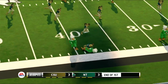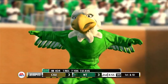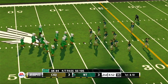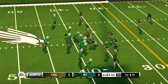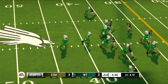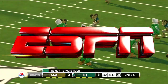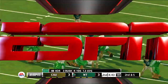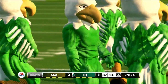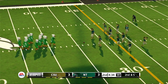Screen pass. He's got his halfback. He's taken down right around the 38-yard line. It's first and 10. Ball on the 38-yard line. First down. Second and five. This is the eighth play of this drive.